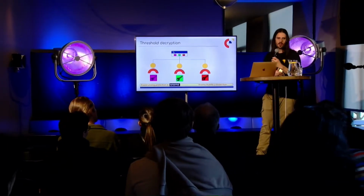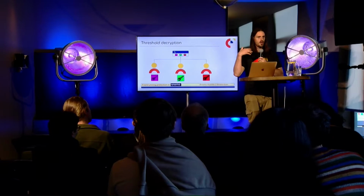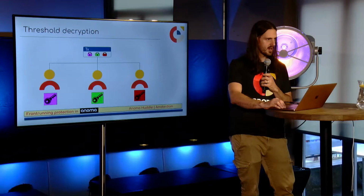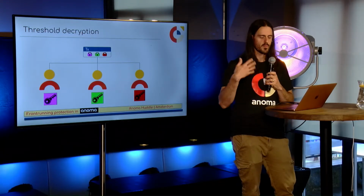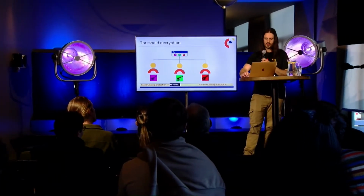So no single person has access to the decryption. It requires, in our case, 2/3. In theory, you would always want to tie that to the same amount of validators needed to gain consensus. And we actually tie this to finality. So it's also really important that if we commit a block, we should be able to decrypt things, if they're correctly decryptable. Obviously, if something goes wrong, we won't be able to decrypt.